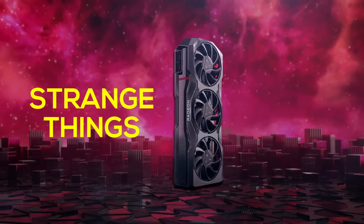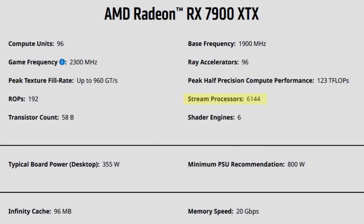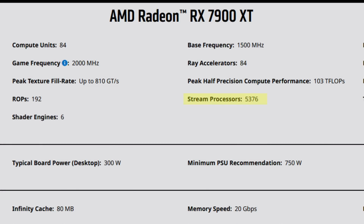There are strange things going on with the theoretical performance and especially the amount of shader cores on the new Navi 31 chip. And no, the RX 7900 XTX does not have 12,288 cores, as all the previous leaks claimed, but only 6,144. Same with the 7900 XT, which does not have 10,752 cores, but only 5,376. That's only half the amount of stream processors everyone expected. At the same time, AMD is calculating the theoretical peak performance of the RDNA 3 GPUs based on the larger shader number, but the gaming performance is much more in line with the smaller shader number. So what's going on here?